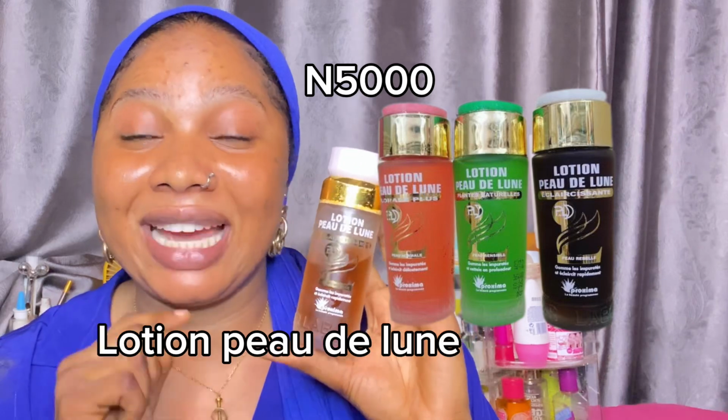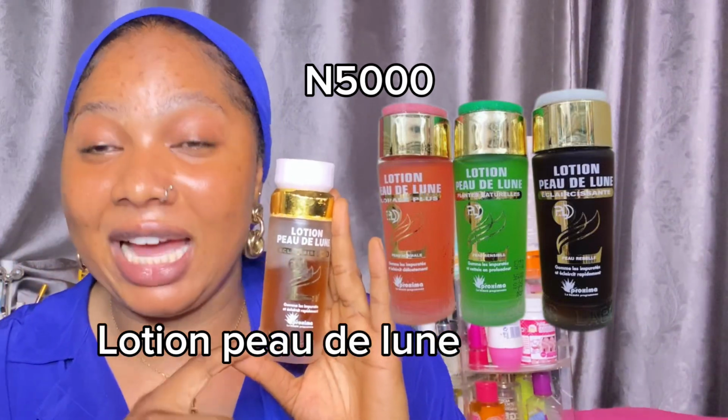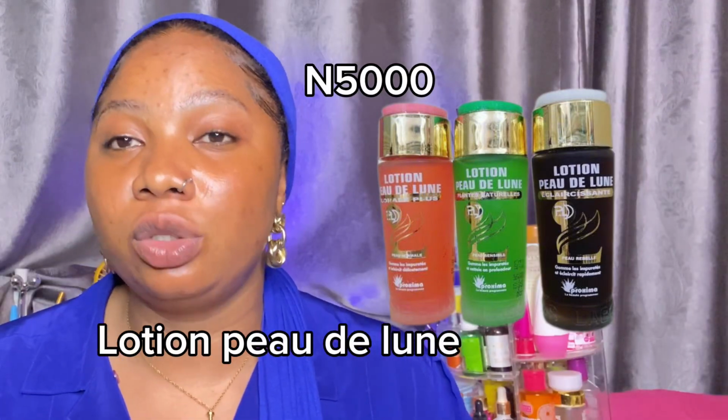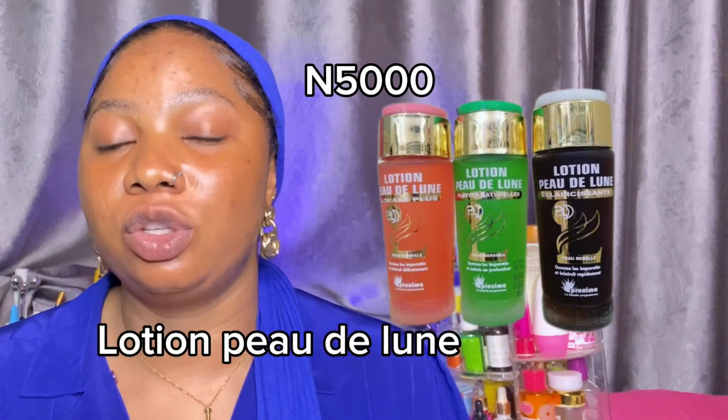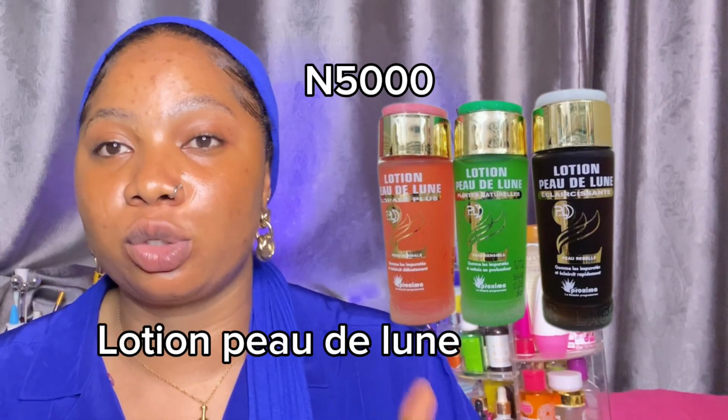Now, this toner tightens the pores while purifying the skin. It also helps to get rid of acne, as well as fades dark spots and hyperpigmentation. So for the Lotion Pure Dilone, you don't want to use it during the day, you only want to use it at night. Like I said, I have a review on this product. Check out my description box to check out that video.